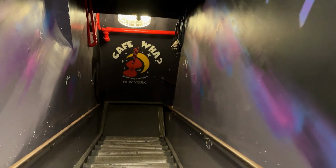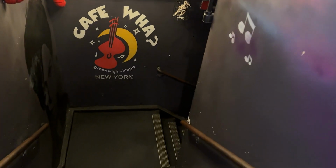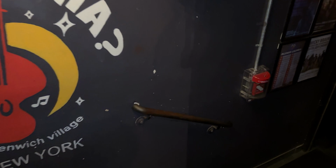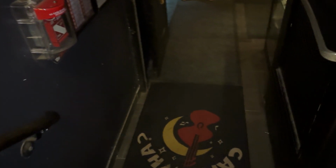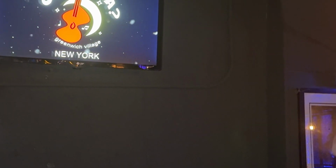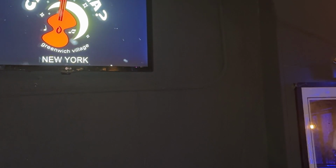Now, from a sensory perspective, it's dark in here, which is a fun thing. Everything is down in the basement. Everything is painted black, so there's no light really to speak of. And at least for this show, there's not a whole lot of sound issues. So I asked, and they said that I could record stuff, and so I'm just recording everything that's going on in here. It's a really great place.